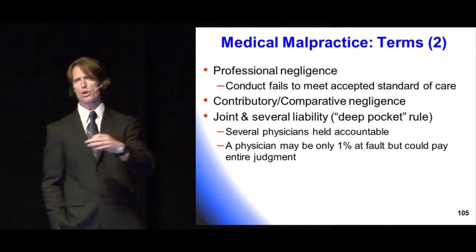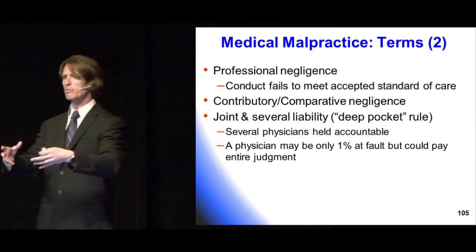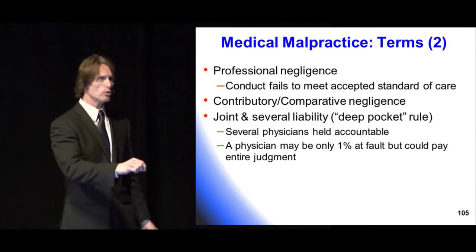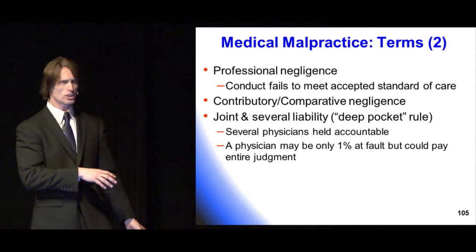We've got to. All right, so professional negligence, we talked about it. Contributory negligence is an older term, and comparative, people ask this, so I put it in here. It doesn't really apply to medical tort liability. If it's contributory, if you even had 1% contribution to what happened to you, you don't get anything. And that's kind of an older term. Most jurisdictions don't use it.